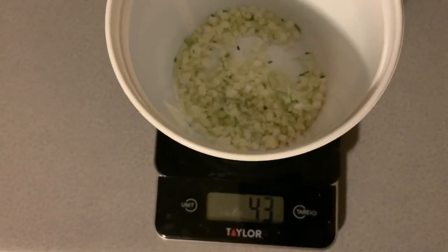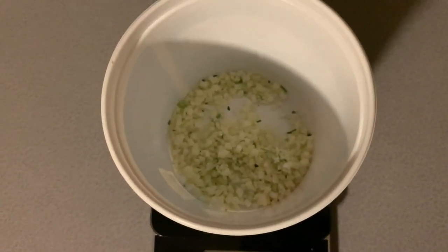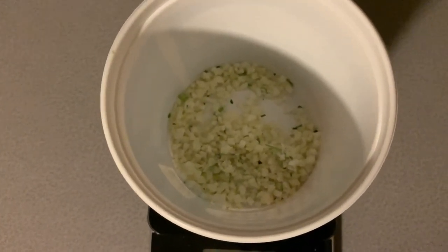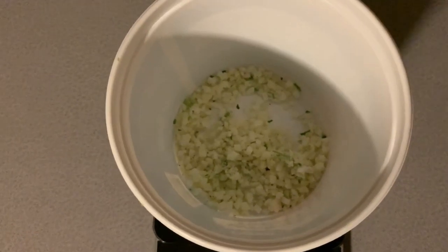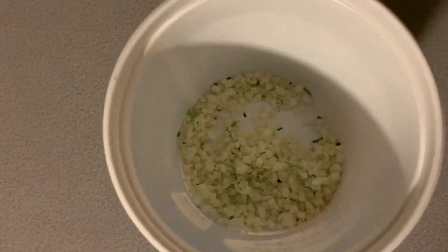There we go. We have 43 grams, but that's going to be close enough for me. So then remember that you weigh this out when it's frozen and then you cook it after. So that's the last thing that we're having. I'll show you everything when it's all complete.